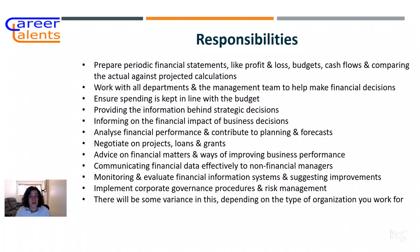So you have to communicate that financial data well, especially to non-financial managers that might not like all the jargon. So you have to be able to explain it clearly and in layman's terms. Monitor and evaluate financial information systems, suggesting improvements and changes in procedures and policies that might save the company money now or in the future. Implement corporate governance procedures and make sure risk is managed. This is vital for a company to manage financial risk. There will be some variance in this depending on the kind of organisation you work for.